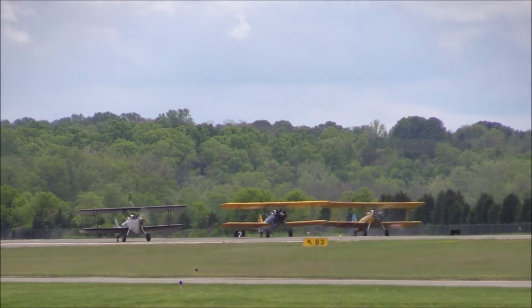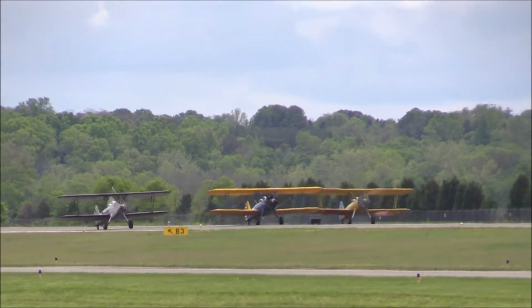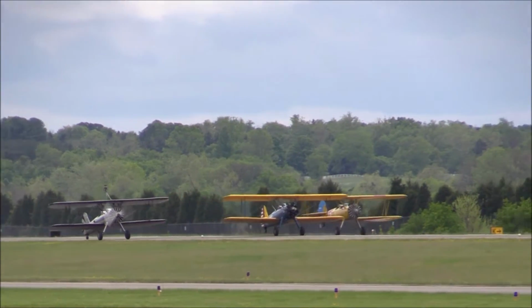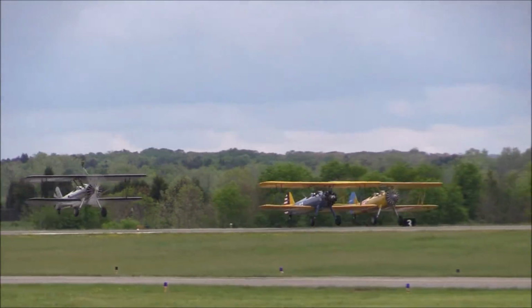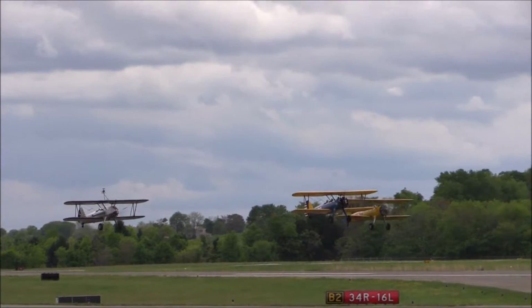Ladies and gentlemen, from your left to your right, the Flying Circus biplanes taking off in formation, getting ready to head back to Bealeton. But before they do, they're going to perform several maneuvers for you, formation flight. The first is this V formation.